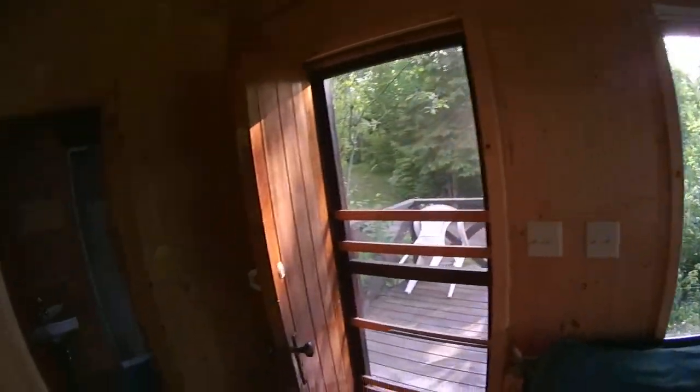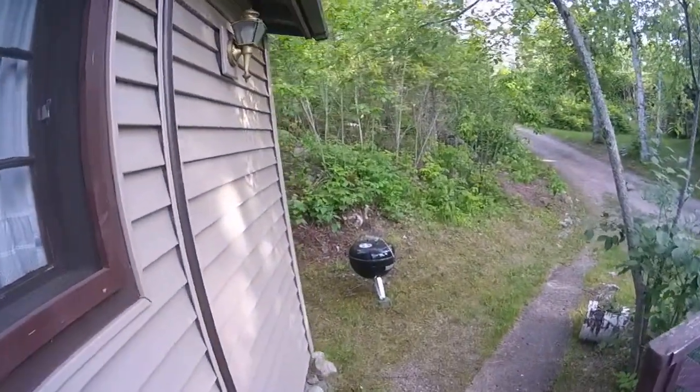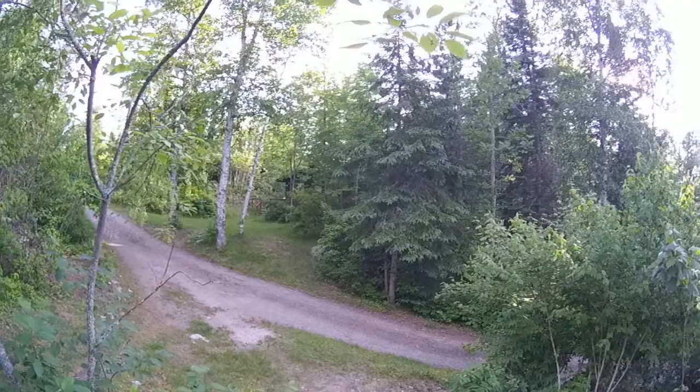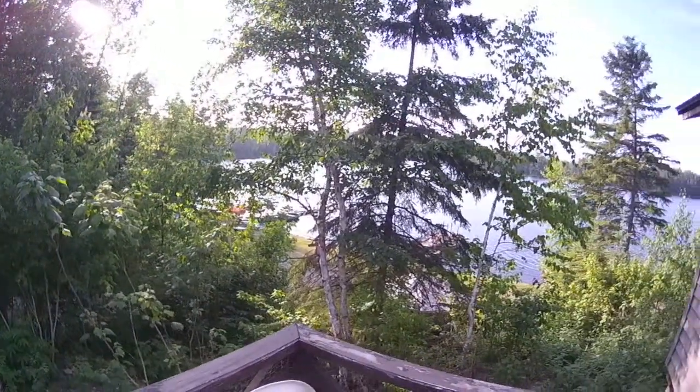Alright. That was the brief tour. Comes with a Weber kettle. And then we head across the way. You see cabin number 4. And we got lots of rocks and sticks, being that we're in the woods like this.